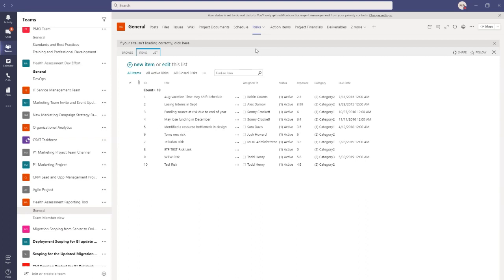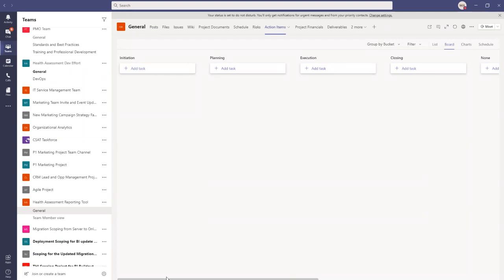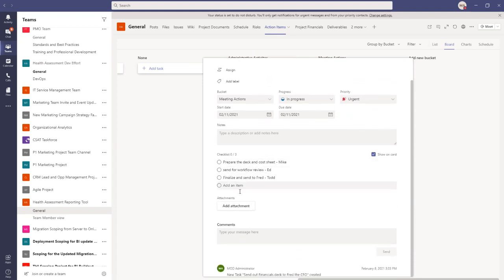These are, again, stored in the Project Online SharePoint site, but we have access to them here through the Teams channel. We also have what we call action items. And action items are a great way to think about using Microsoft Planner to actually track different actions on a project. And you'll see if I look here, I've got different libraries or different buckets. So I can scroll over and I can see out of a status meeting, there may be administrative activities. And out of that meeting, we also have an action that came out to send the financials deck to the CFO for review. And there's certain actions within that.